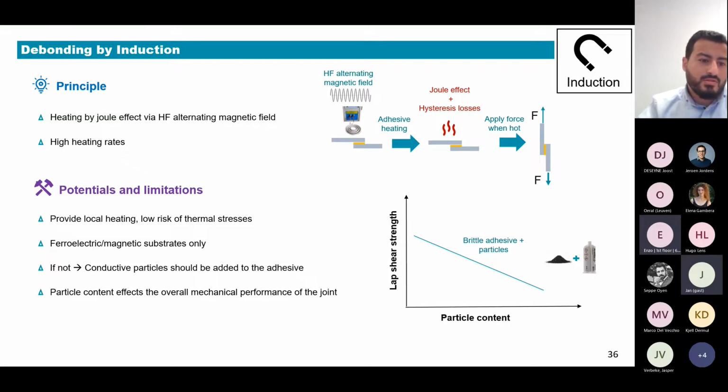If your substrates are not conductive, then you have to modify your adhesive with certain additives. You can add, for example, conductive particles into the adhesive. But of course, when adding particles into the adhesives, this will affect the mechanical performance of the joint in a negative way.